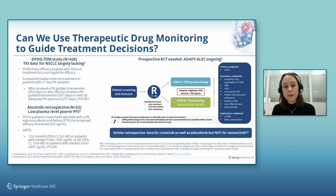ADAPT-ALEC is ongoing. So patients with ALK-positive non-small cell lung cancer treated with alectinib will be randomized to TDM-guided dosing, where the dose is increased if the plasma level is below a certain level, in the absence of unacceptable toxicity, or just fixed dosing, and the primary endpoint is median progression-free survival.